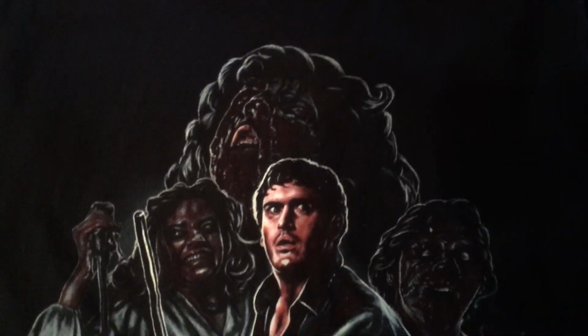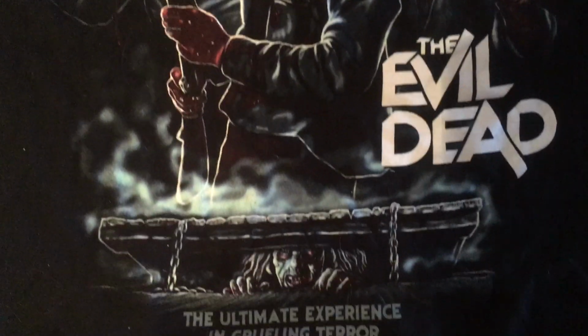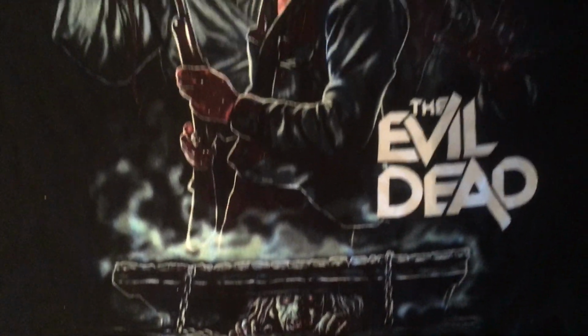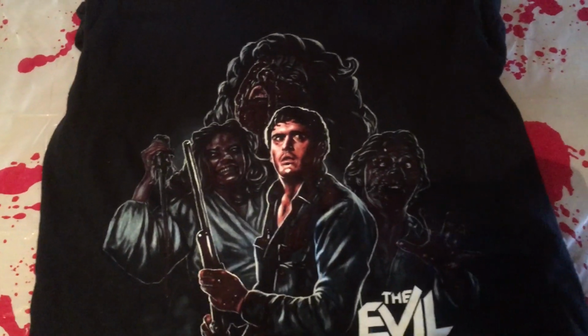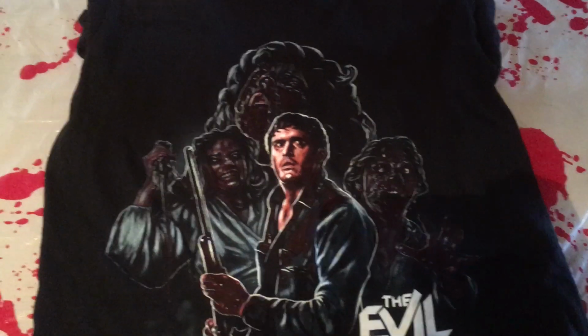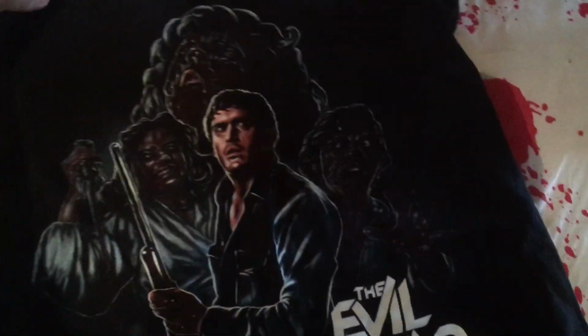Then I got this beautiful shirt. This shirt is gorgeous. If you haven't found this shirt, I really recommend it. It really pops out. It looks beautiful. The colors, shading, I really love it. So I definitely had to have this one. That's not it for Fright Rags though.